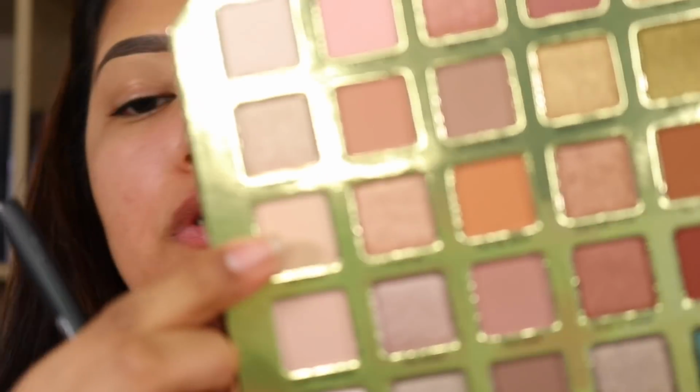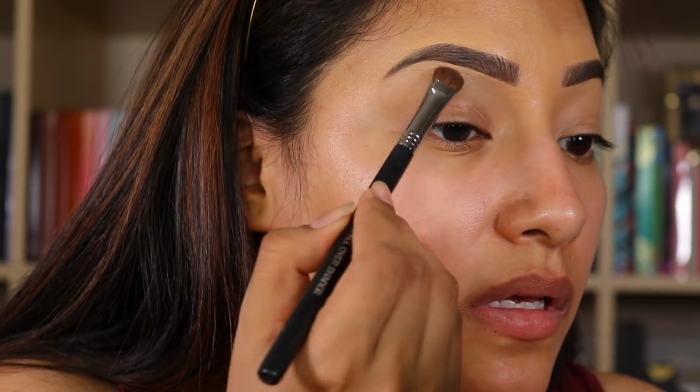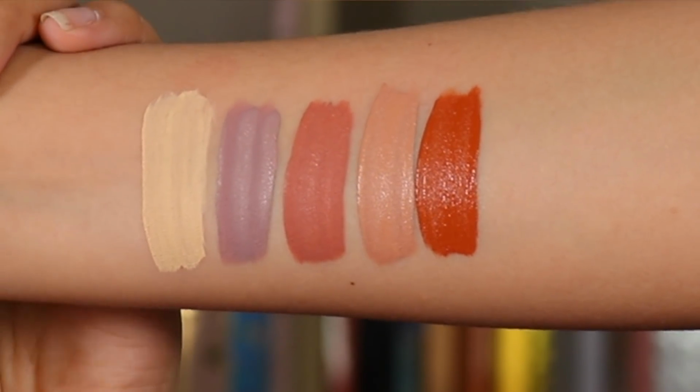So I'm going to go in with Silk Robe, and I will be applying that right here before we go in with any of the other eyeshadows, just so that we have something laid down. As always, I use the L'Oreal Infallible Full Coverage Wear Concealer as an eyeshadow base. So that's what's laid down there. Now, looking at these colors, this color especially was freaking gorgeous, the way it just went on.